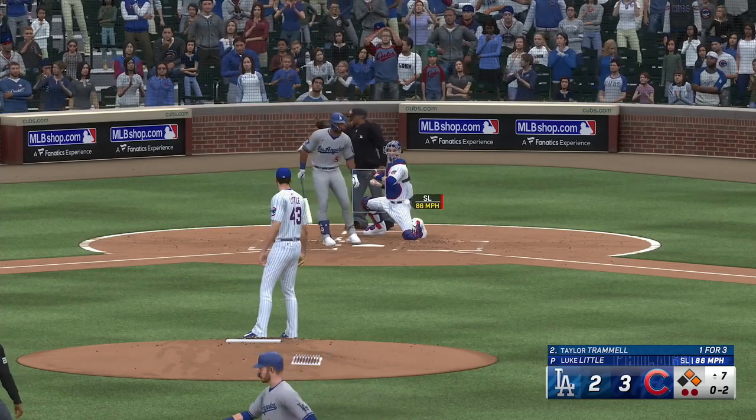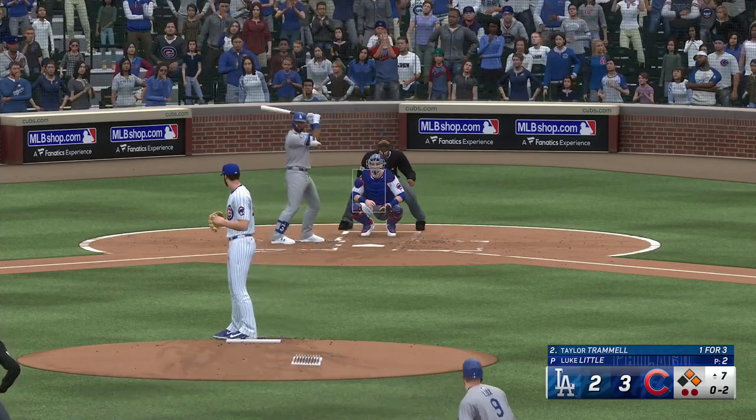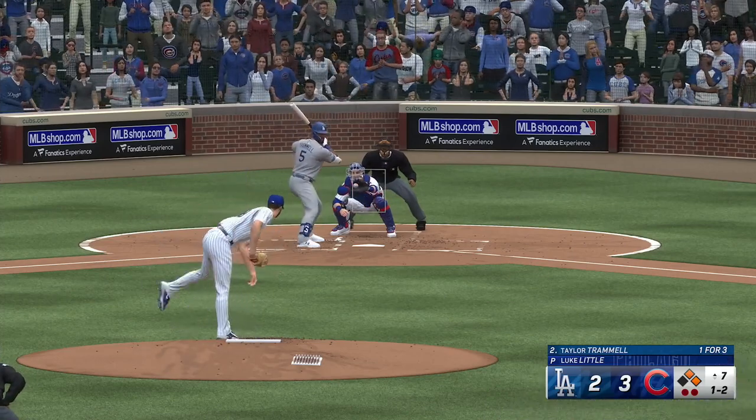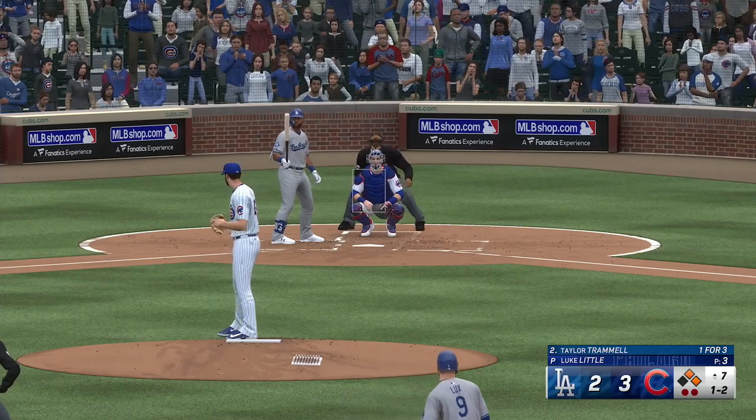Misses the zone and he gets him to chase. Well, you got the hitter already chasing that nasty slider. If you're on the mound, you just want to expand the zone right now. Get a swing and miss and get through this at-bat. Next one off the plate inside. It's a ball and two strikes.